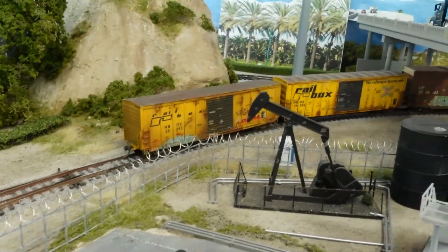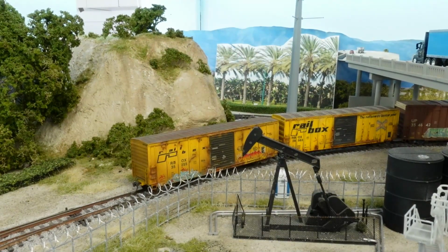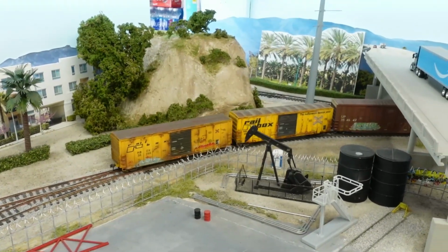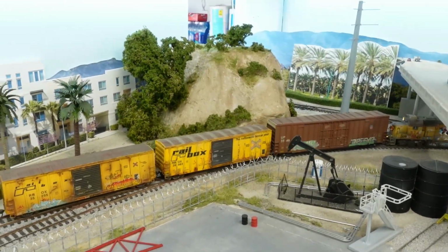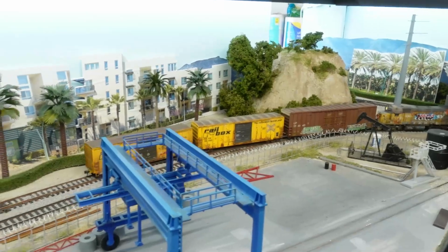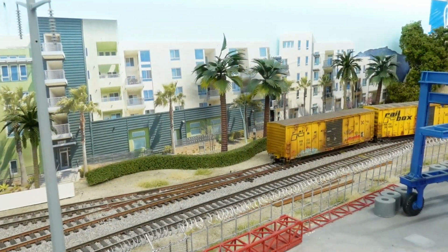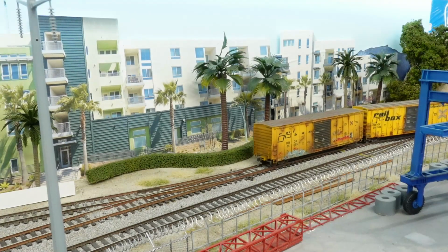I'm gonna have to get some more fencing around our little mini yard right here, because it is right by the overpass over here. Alright, so the first thing I think we're gonna do is we're just gonna grab our pickups. I don't know, I may be making this more difficult than I think, but we'll see. We'll go into the first industry here, terrazzo and marble. We'll grab our pink car and get them out of there.